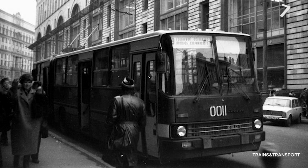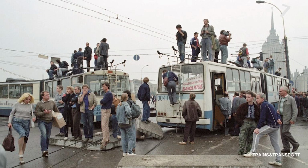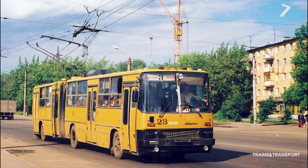In fact, a Moscow plant named Svars assembled trolleybuses based on the articulated Ikarus in the late 80s and early 90s. A total of 60 trolleybuses were built. All were removed from service in 2004, with some transferred to Vologda, Tver and the city of Rustavi in Georgia.